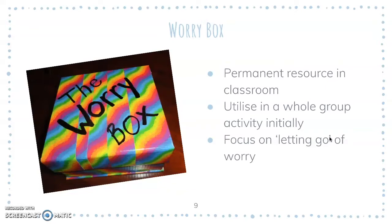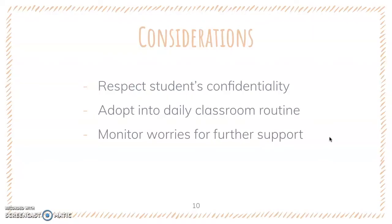This can also help you as a teacher address students' feelings that you may not be aware of before the worry box. Some notes to consider when using the worry box is respect students' confidentiality as they may not want their worries to be shared, adopt it into your daily classroom routine, and always monitor the worries for further support.